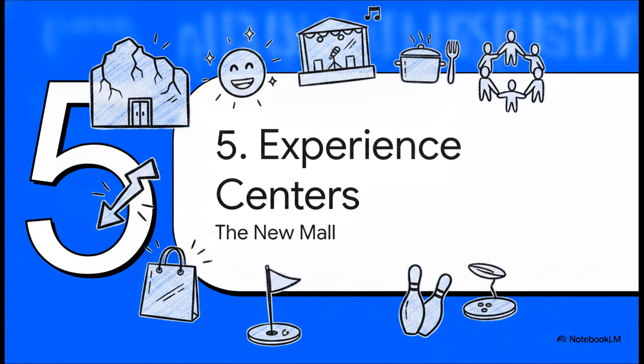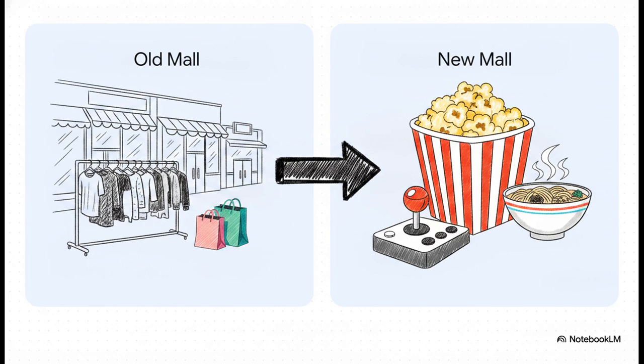Welcome to Section 5, new form experience centers. Malls had to transform from mere shopping hubs into what the industry now calls experience centers. The old mall was purely about retail, just rows and rows of clothes and consumer goods. But to adapt, the new mall is dedicating massive amounts of square footage to actual experiences. We're talking huge cinema halls, interactive gaming zones like Time Zone, and sprawling, diverse food courts.